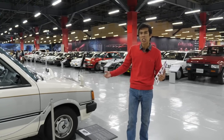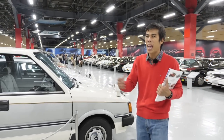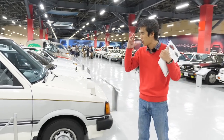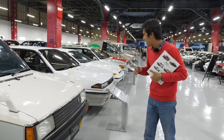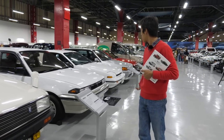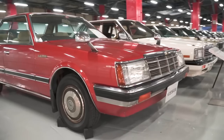I grew up in the 80s as a kid, and my dad, my mom, my relatives, and everyone around me had these cars, and it's just such a nostalgic moment. It's such a mind-blowing moment to see how well kept these cars are. It's like watching Back to the Future and seeing these boxy 80s styling.